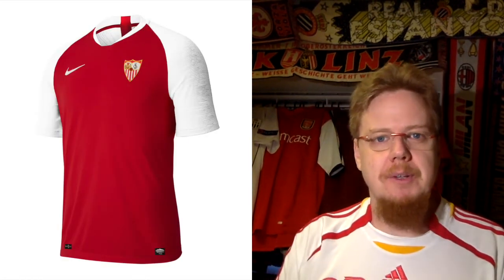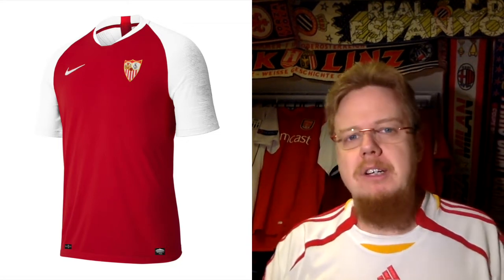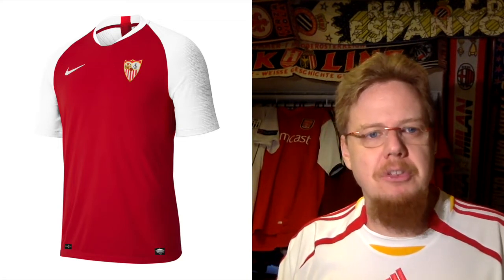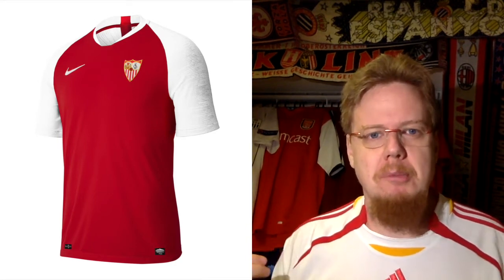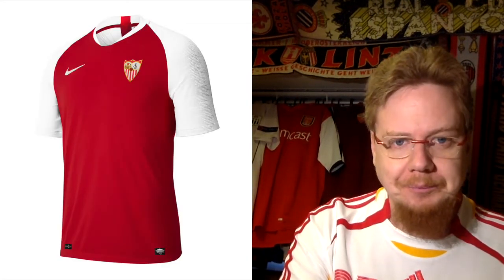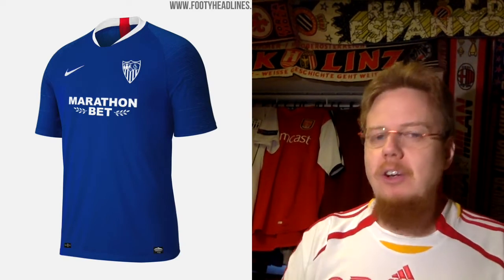The away jersey is a little bit more special. I actually like this one. The red with the white sleeves is a little bit Arsenal Braga-like, but overall it looks really sharp. I don't think they have used it in the Europa League, as far as I know. Even if they did, yeah, the white sleeves can make some trouble. But I think this looks really nice. I give it 7 stars. Gonna stick with that.